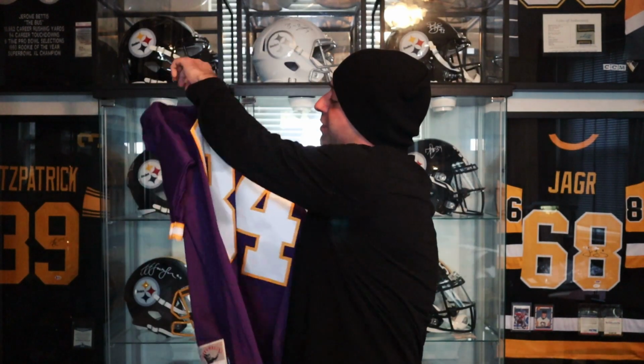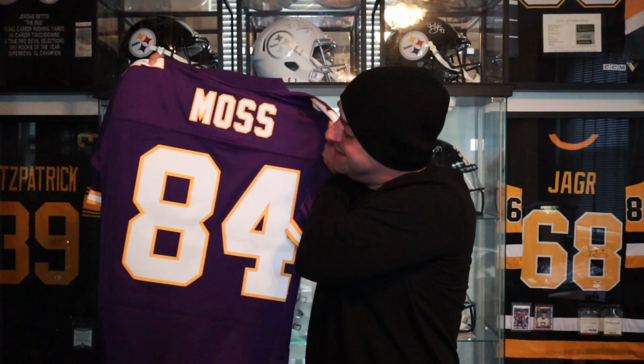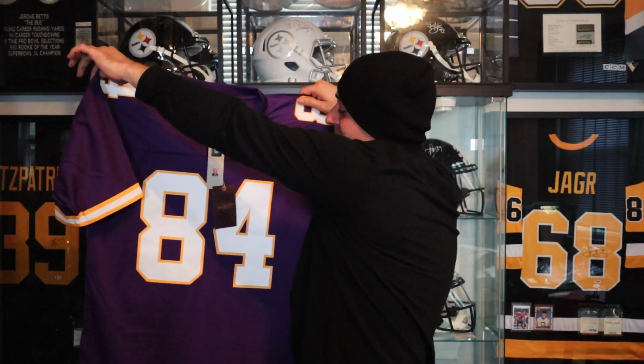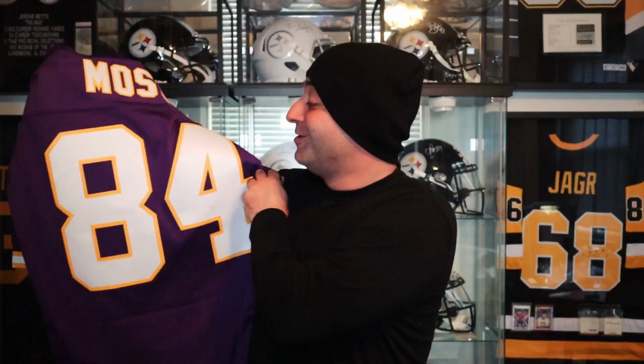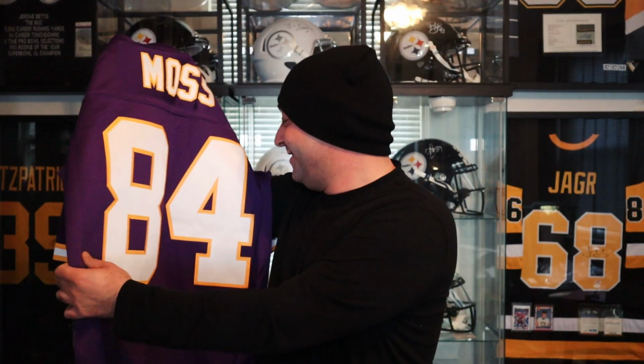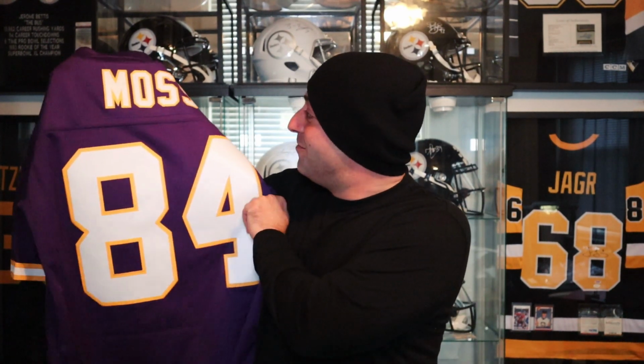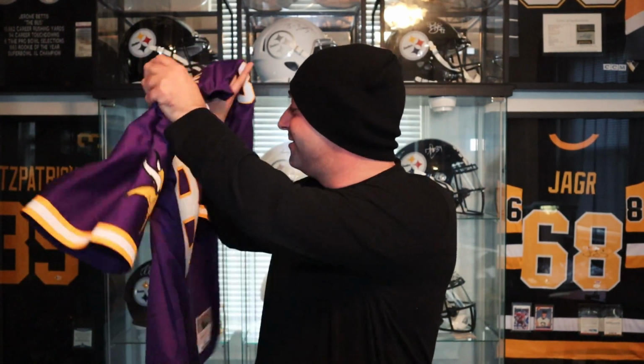So without further delay, here's the Randy Moss Mitchell Ness Minnesota Vikings 1998 rookie year Legacy jersey. Yo, this thing is straight fire. This brings back a lot of memories and a lot of nostalgia. I actually had a lick 'em and stick 'em. I believe Puma made them back in the late 90s, the NFL jerseys with the screen printed graphics, but of course I washed it and the jersey pretty much faded away. But man, this thing is so nice.